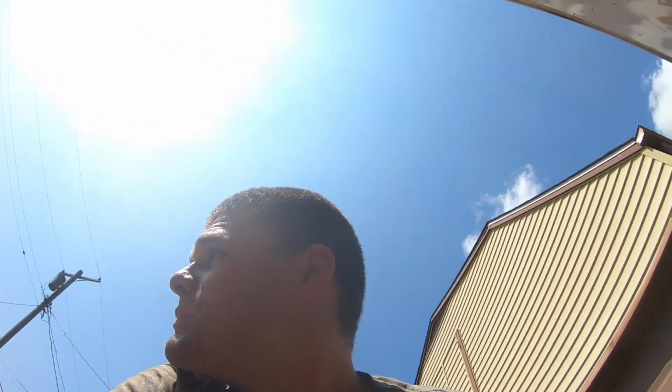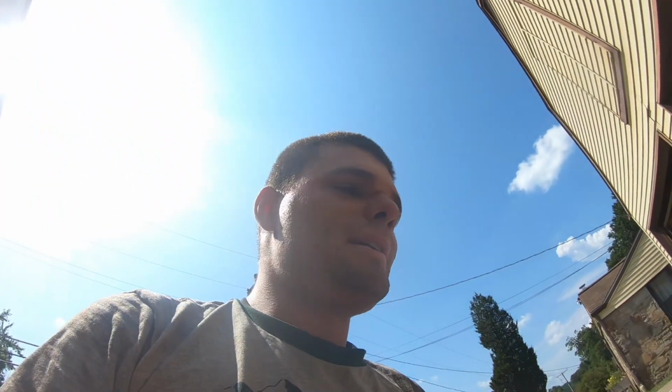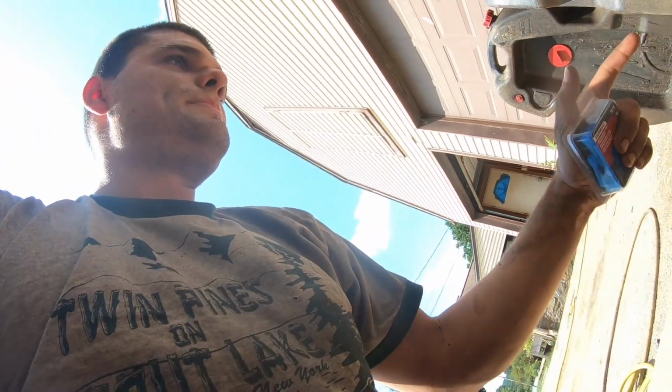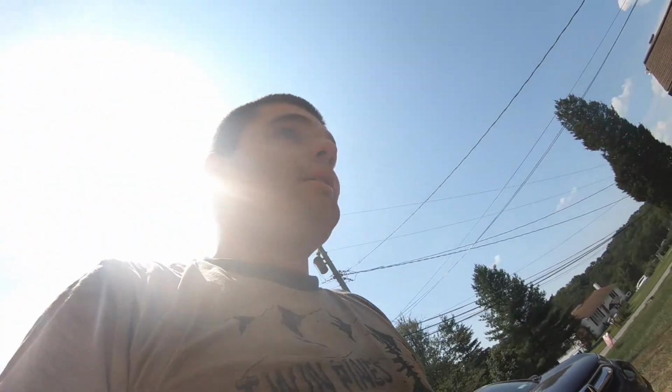So we got one side done. Ooh, I mean, could be worse. Could always be better, but could always be worse. So I'm not complaining. So let's get the other side done, and then we should be good. I'm actually gonna put just these away. It's one less thing to bring to the other side, and let's knock it out.